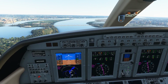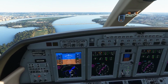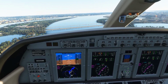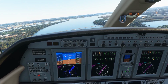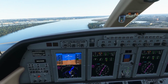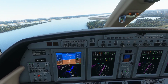Coming up on Rochambeau Bridge here. Still a little bit high. It's like the Kaitak heart attack in a way. And the post is blocking my view there. All right, there we are. We're on it. 115, 114 knots, not bad.